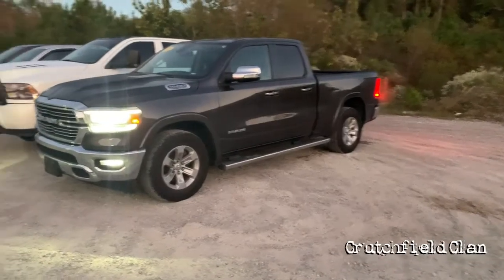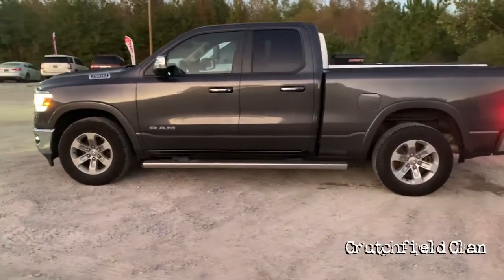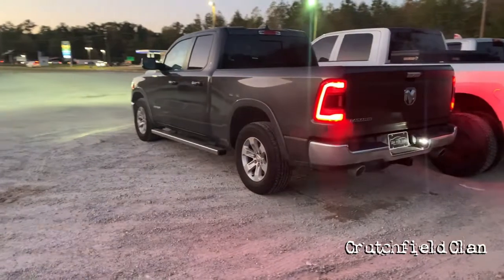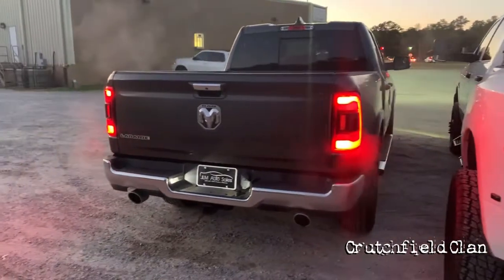2019 Ram right here came with 3 engine options. You've got the 3.6 liter Pentastar, which is a V6, and you got the 5.7 liter Hemi and a 5.7 liter Hemi eTorque, which incorporates a generator and a 48 volt battery pack to give you extra power. It's a hybrid system.